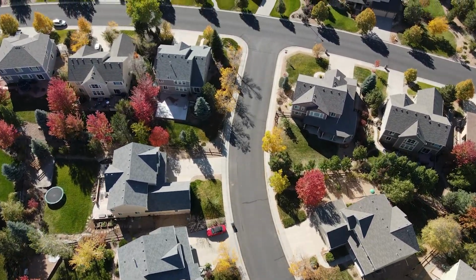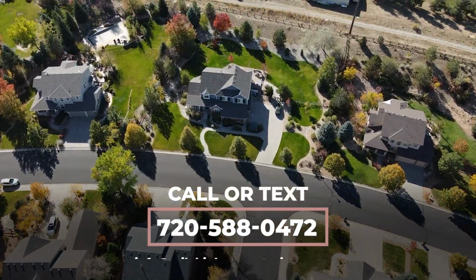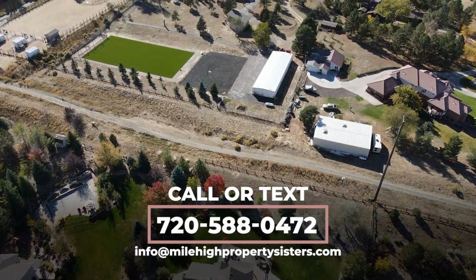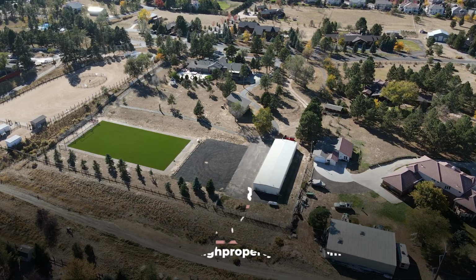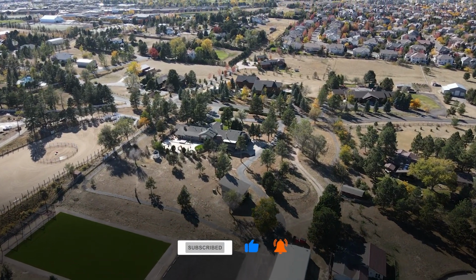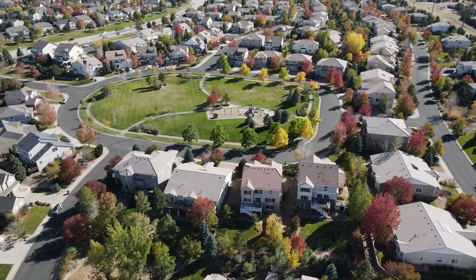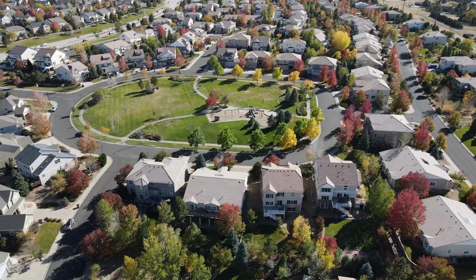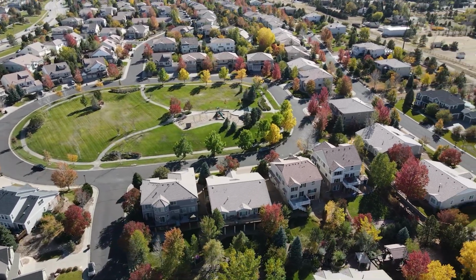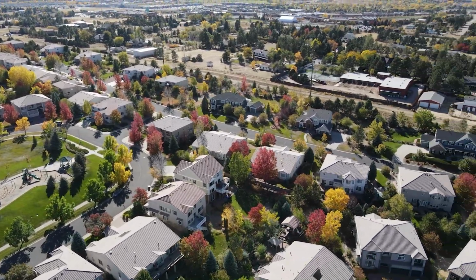It's ranked one of the top 10 best places to live for families, veterans, and first-time home buyers. That's kind of cool. It's consistently ranked in the top 50 or top 100 best places to live in the country. It's a great place. Part of it is Littleton Public Schools, and then there's Cherry Creek Public Schools on the east side, top rated school districts, and they're mature neighborhoods.